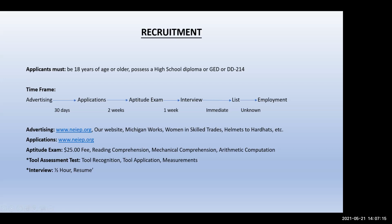We have a window of a minimum of 1 week between the exam and the interview process. Now, the exam is really a gatekeeper to the interview. The interview is everything. If you pass the aptitude exam with 70% or better, you are invited to the interview. If you do not, you're welcome to come back and apply at a later date. But if you get an email from me saying, congratulations, you passed the aptitude exam, you will be invited to a date and a time specifically for you, where you will come in and interview with a couple of individuals from the local's education committee.